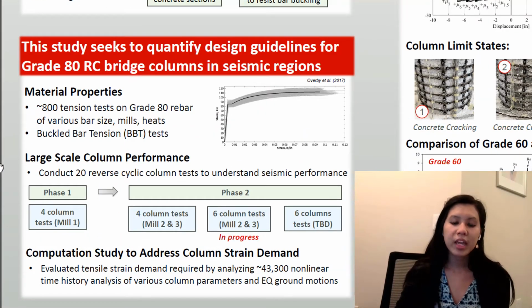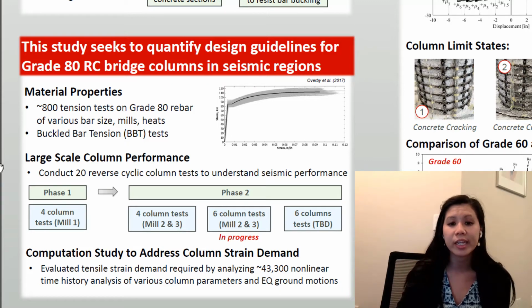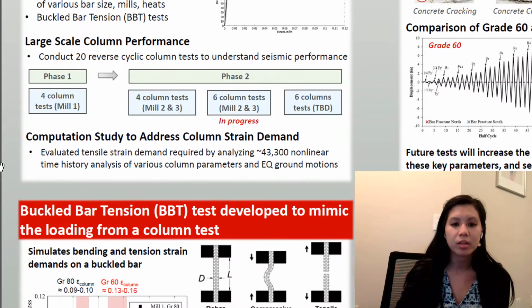To quantify the behavior, we first had to conduct material tests to obtain the material properties of grade 80 steel. In the next step, a total of 20 large-scale column tests are being conducted. In the last step, we are studying the demand required in column design.